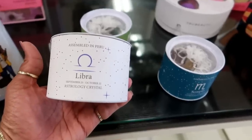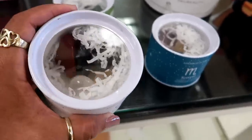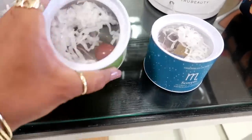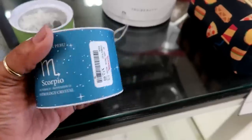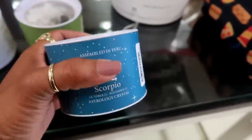Okay, look at these. It's an astrology crystal set, and this one is for Libra. These are $12.99, and they put different stones or crystals in here for a Libra. I actually like that. This one is Virgo. I've never seen that before, but these are the only three signs I see, and this one is Scorpio. I thought that was kind of cool.